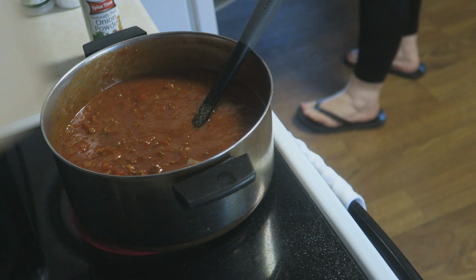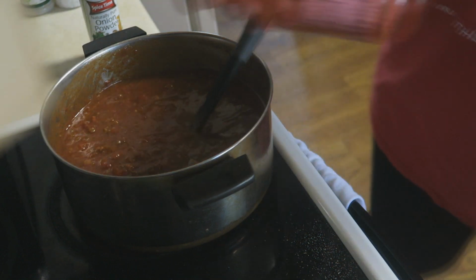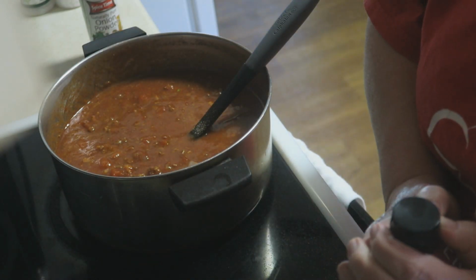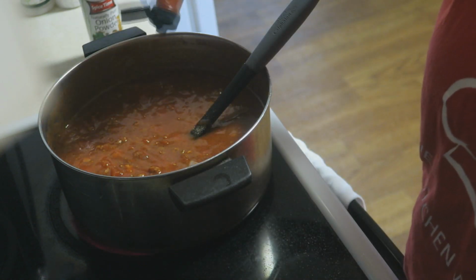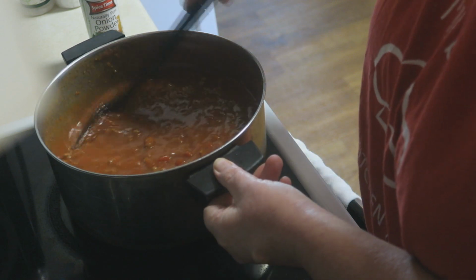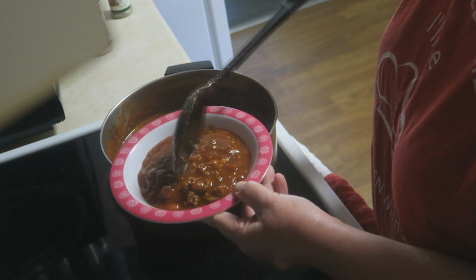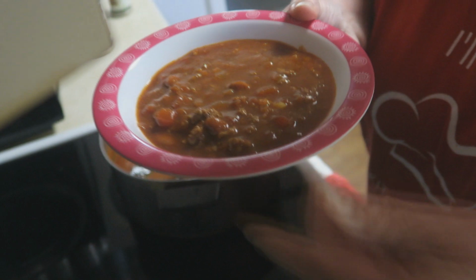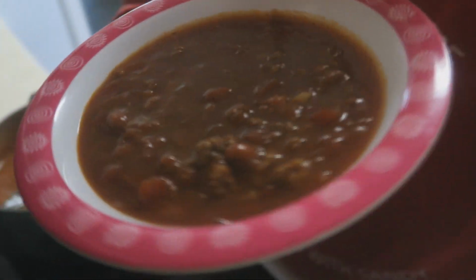We also like ours a little spicy. So I always add a couple shakes of Frank's Red Hot. It really adds flavor as well. It doesn't add just heat, it adds flavor. We're gonna let this cook away for about 20-30 minutes. I'm gonna taste it for my desired flavor. It's just the right thickness, just the right thinness, however you want to say it, but it's absolutely perfect for us. Look at that. The lighting is terrible in here, my friends.